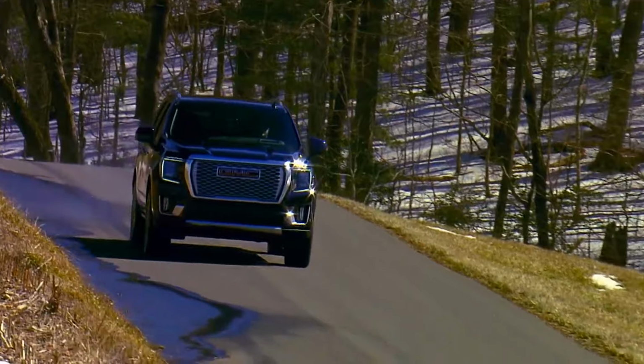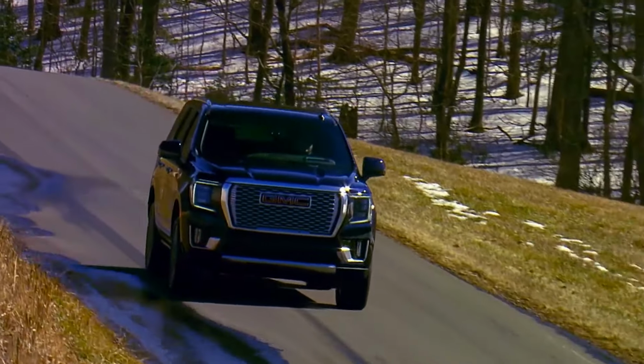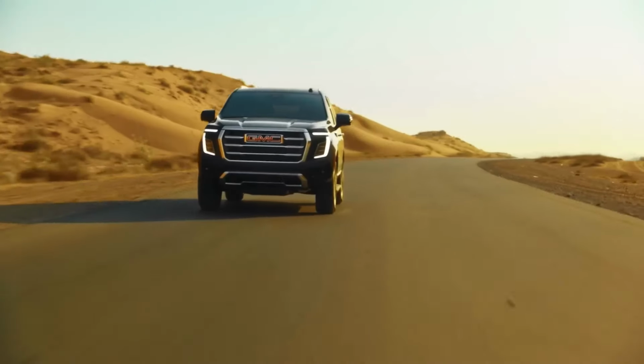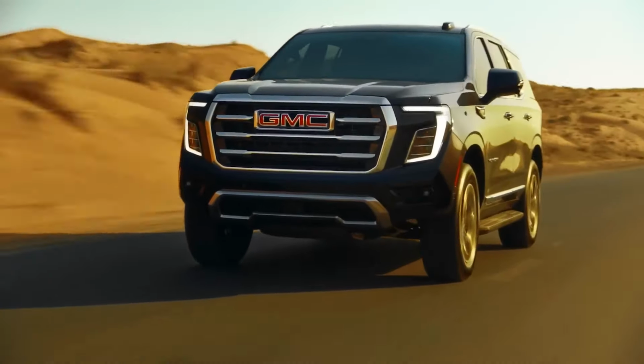With a starting price of $77,000, the GMC Yukon with a 6.2-liter V8 is a premium SUV built to last, offering a perfect mix of luxury, durability, and serious performance.